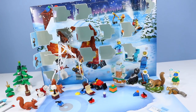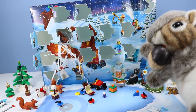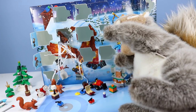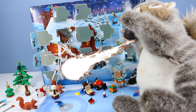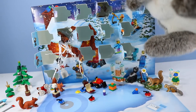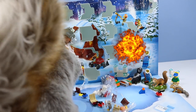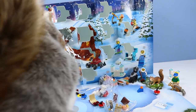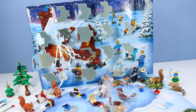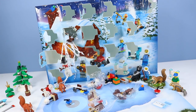Okay, a few more boxes to go. Let's keep this nice and organized this time, okay? Oh, no. Oh, no. It's got Squirrela. God, Squirrel apparently doesn't know how to count either. We have three more bags to go through. Let's just build them.